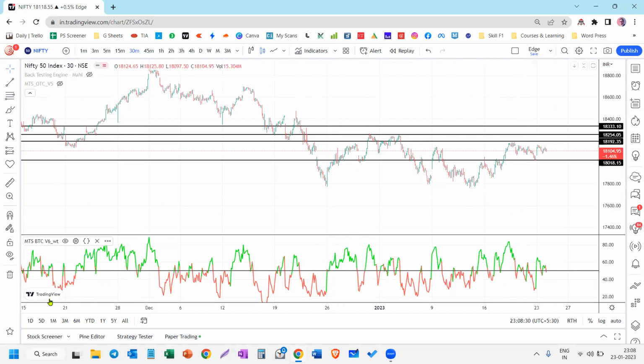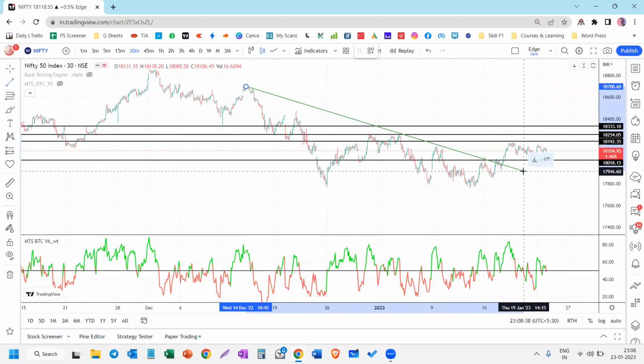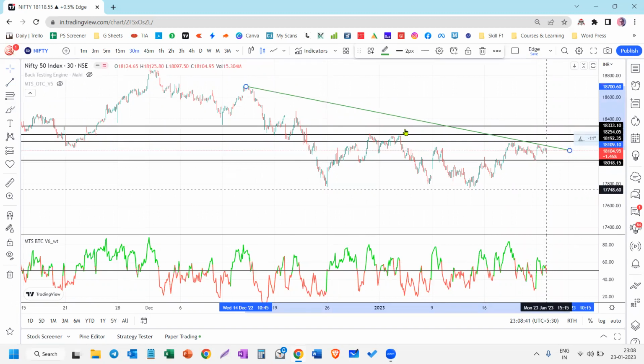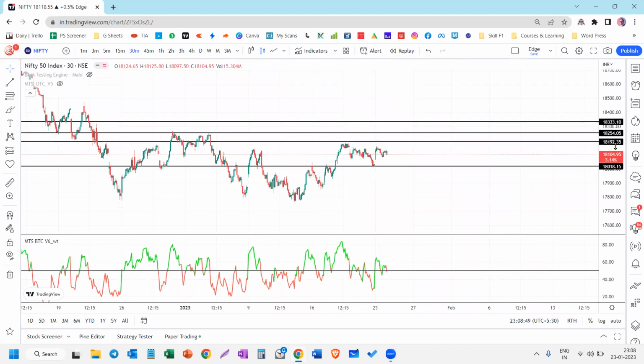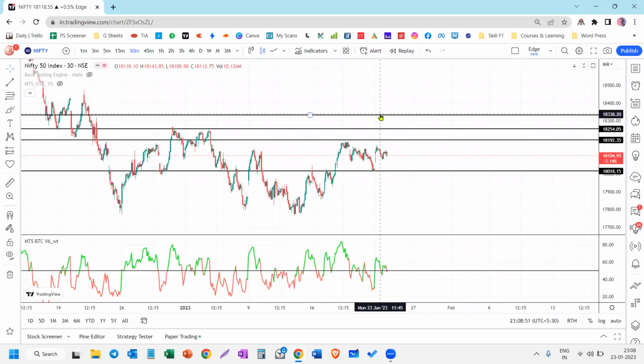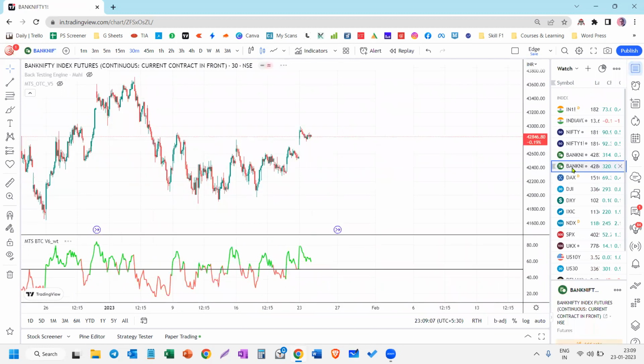So if I have to make a proper support and resistance line, then if you see, the trend over here was negative. If I draw it from here, I still say it is in a downward trend, not an upward trend. It has to cross these levels. These levels are very critical. So mark these levels, 18,333 and 18,254, and tomorrow it should cross this mark, which is around 18,192. That's for Nifty.